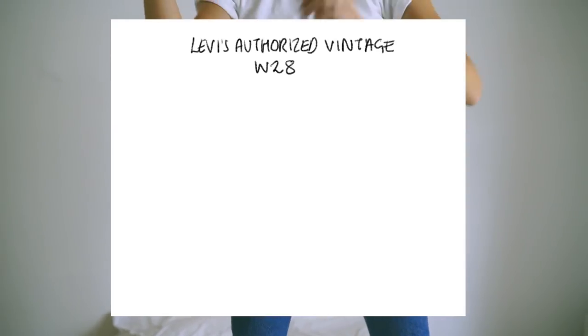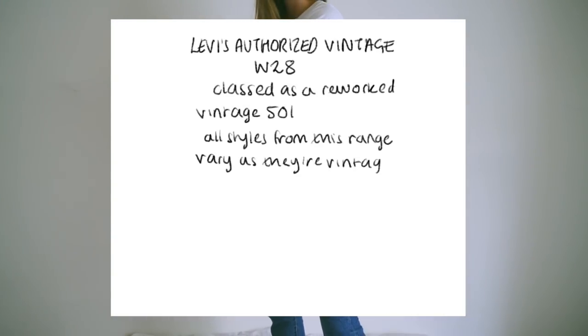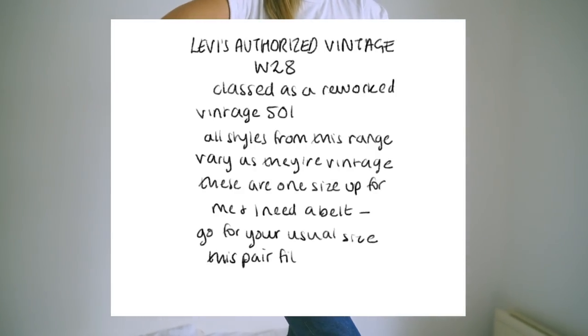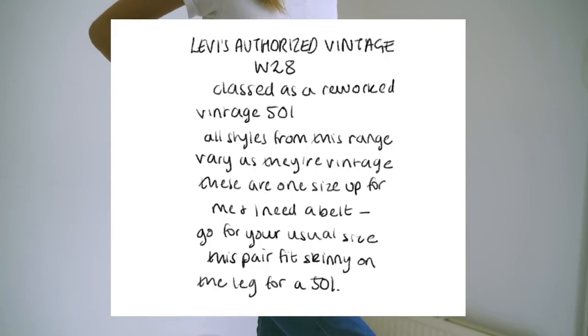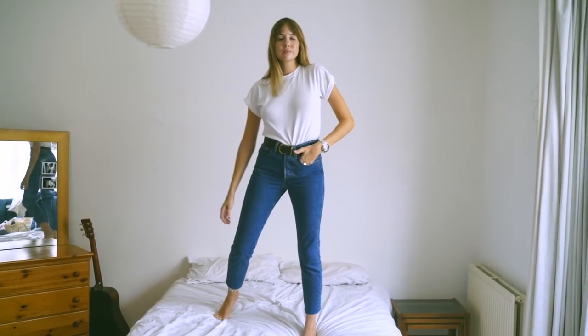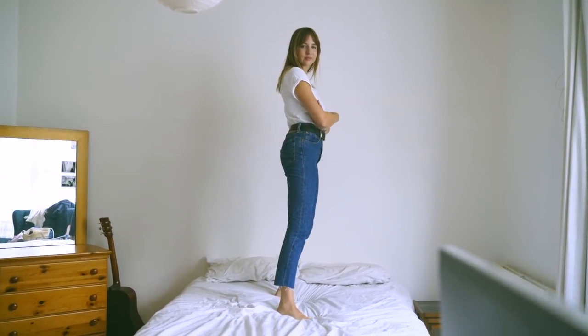Pair, which is from a new range from Levi's called Authorised Vintage, which is where they've reworked loads and loads of denim in their archive into pieces that can be worn now to the right sizing, if that makes sense. So often if you're shopping vintage Levi's, the sizing can be quite confusing, whereas with these ones they're true to size. I have a waist 28 here and they're a bit big for me.